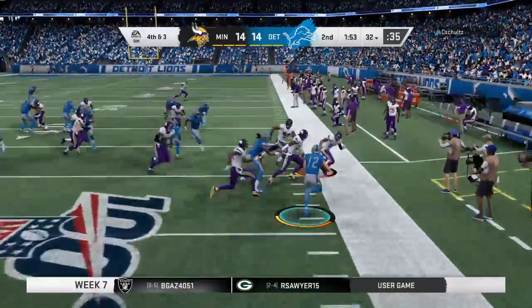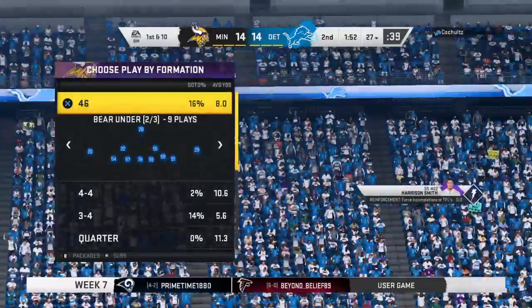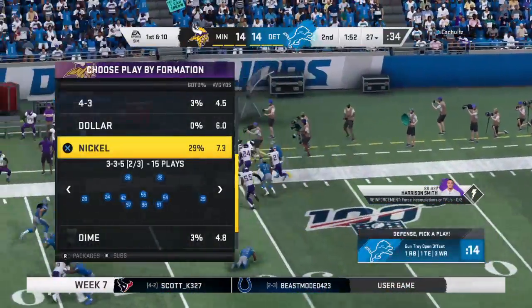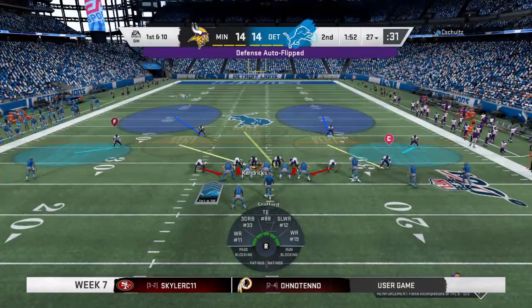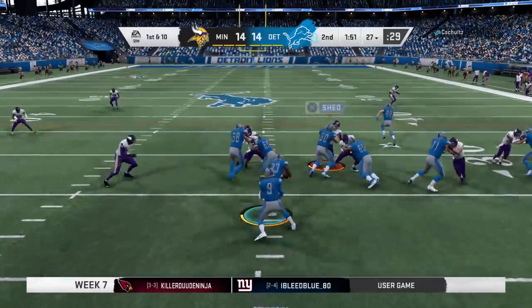Here comes Amendola. And he'll take this across the 25 before going out of bounds. The Lions take over first and 10 at their own 27-yard line. And Detroit getting set to go now. The last possession, these guys were able to tie the game with a touchdown, and now they'll have a chance to move out in front.